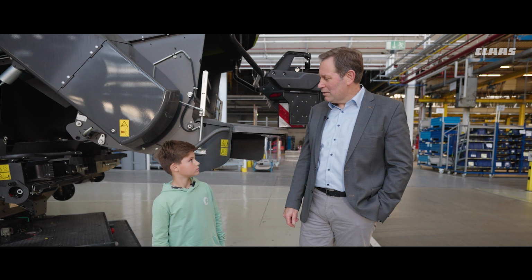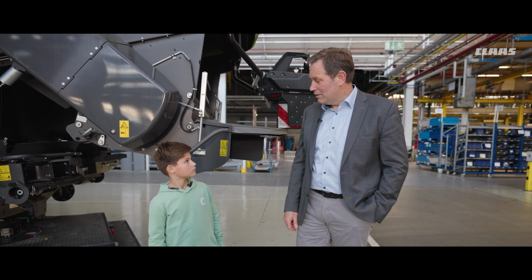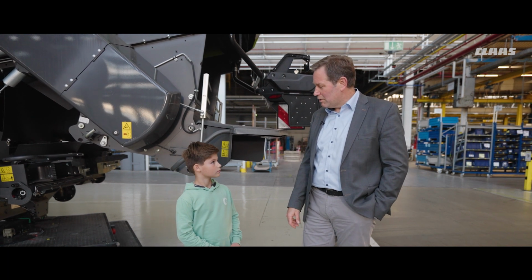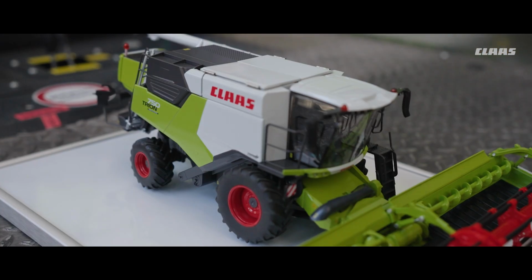The new assembly hall now saves 500 tons of CO2 every year because it is so well insulated. Our combine harvesters require very little fuel because they are incredibly efficient. And that's important for your future.